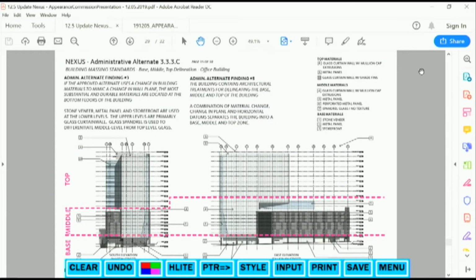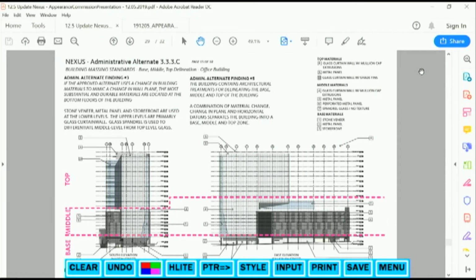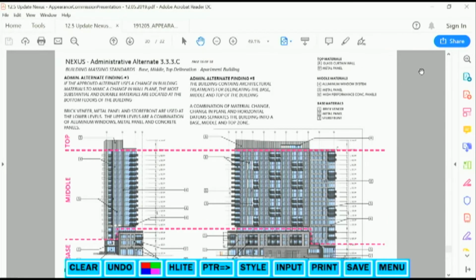And then similarly, each of the buildings is looked at. We do have a base, middle, and top, as these diagrams showed, and all the materiality is quite durable. You're talking about stone and brick and glass and metal at the street level. That was the office building there. And then same approach, just the base, middle, top are dedicated a little bit differently on the apartment building. Similar materiality.